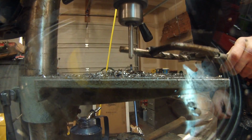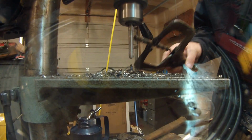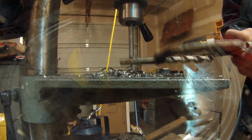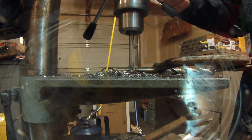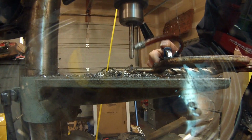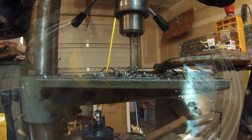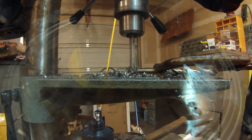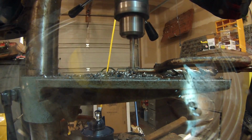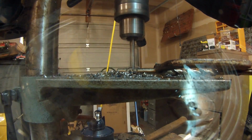Okay, to really show you what we've got going on here, these are the cobalt bits. These are the black ones, a cobalt bit that did fairly well in the testing. But right now, this is just back to the science of it, where one material that's way harder than the others is going to prevail, and this is how we show that. A carbide bit is actually going to drill through this other drill bit right here.